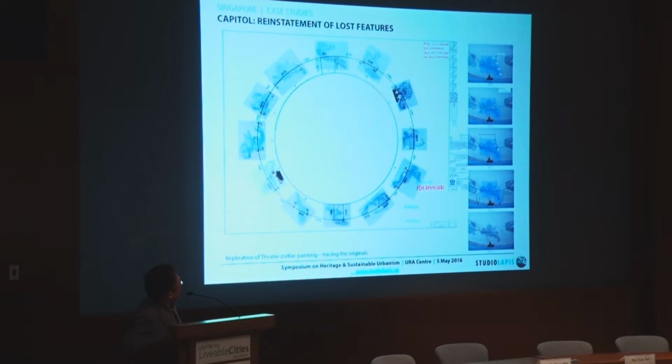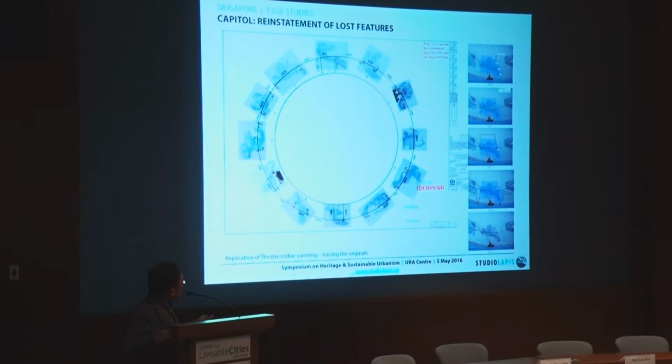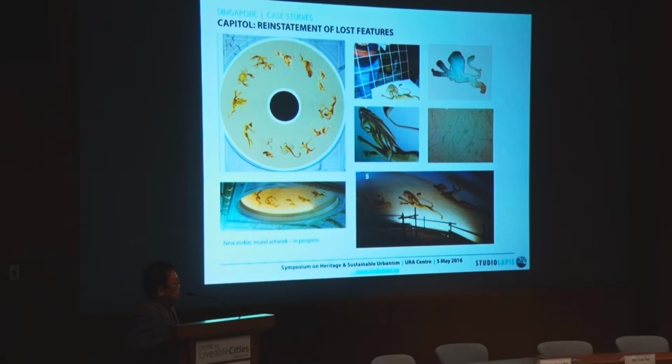Now, one of the more interesting aspects of the recovery of lost features was the mosaic, the zodiac. Okay, this is the original, or rather existing condition. We found that these are actually just outline tracing painted on acoustic panels, and the internal features of the zodiac were mostly gone, and nobody knows what they look like except in text description, and also guessing from the exterior form. So the team decided that it will be reinstated, it will be put back when the new acoustic ceiling goes up, but it will not be the plain outline, but it will be done in a style that is complementary to the Art Deco character.